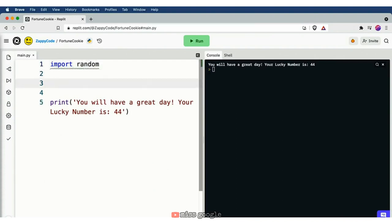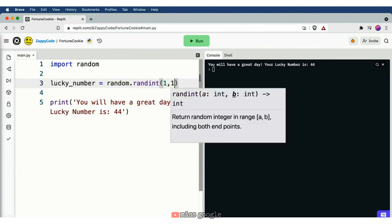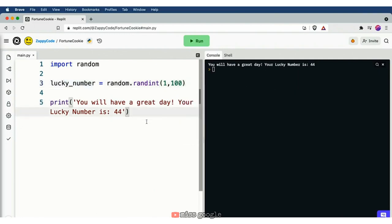Once we've done that, let's go ahead and make a variable that's going to hold our lucky number for our user. So I'm going to say lucky number is equal to, and I'm going to say random.randint to get a random integer. And I'd like this to be between 1 and 100. I think that's kind of a good range for a lucky number for our fortune user.